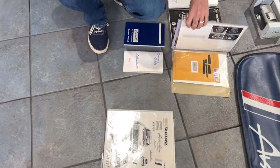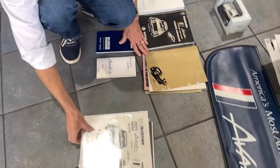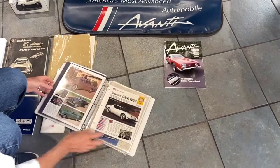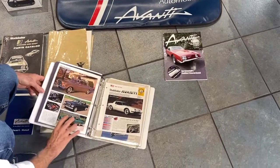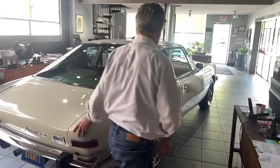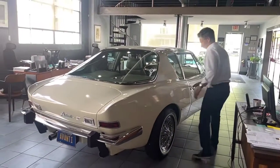Obviously, the guy that owned this car was a very strong Avanti enthusiast and just has lots and lots of documentation on the Avanti Corporation and all of the history on the car. So it's a really neat, interesting piece of American automotive history. Very unusual to find one like this, so original, unrestored.